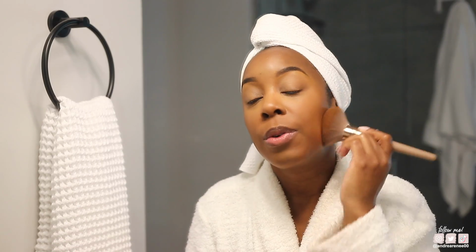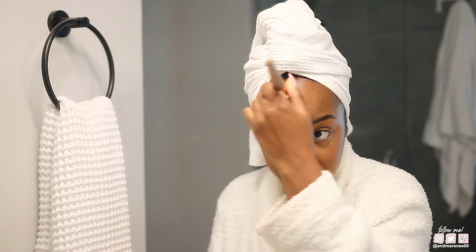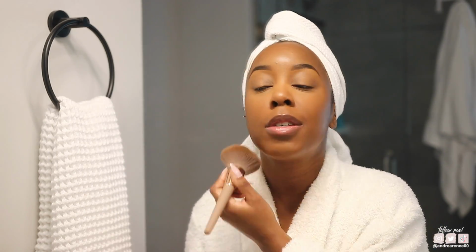I told y'all this was gonna be a really simple look today. Nothing over the top, really pretty and natural, because I love this type of look. It's my go-to look. I'm gonna lightly press it right here over the eyes. Whatever I had left on the brush, I'll take around the rest of the face. But look at how pretty the skin is looking, girl.